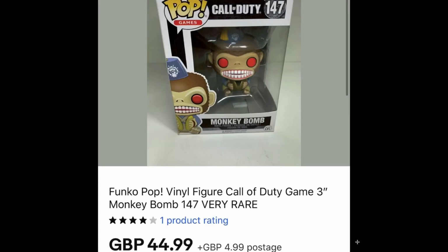Number 10 is this Call of Duty Monkey Bomb Pop figure. So this is one to look out for, definitely. I bought this as a job lot of Pop figures. Cost price around £3 to £4, sold for £44.99.